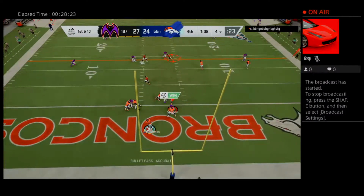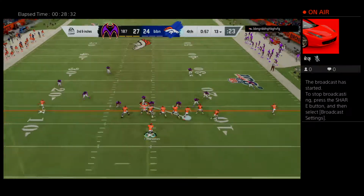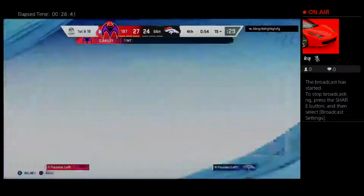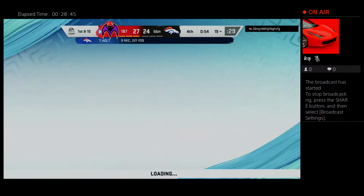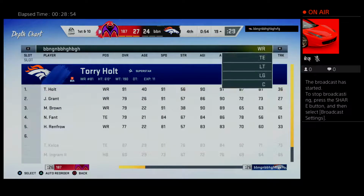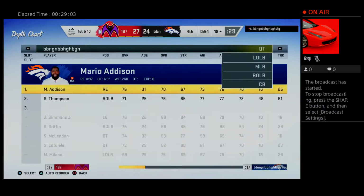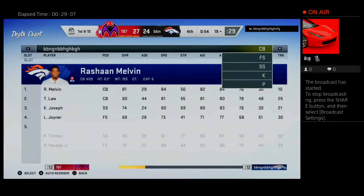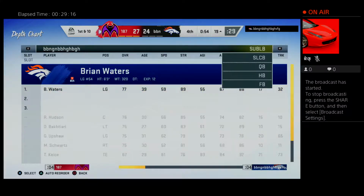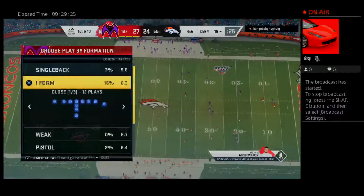Trying to shake off the interception from the last drive. He'll look to throw. Got his man complete over the middle. It's Holt. 10 yards on the pickup there, and it'll be 2nd down. They'll look to throw. And, a crusher there as it's intercepted. Picked up by Champ Bailey. His guys take over 1st and 10 at the 19-yard line.